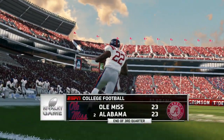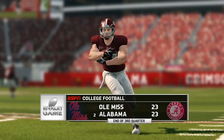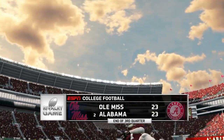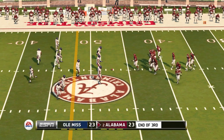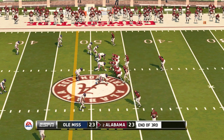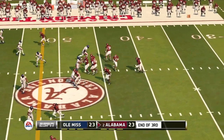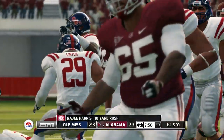So we played three quarters of football, and with one quarter to go, we're in a deadlock. Well, this final few minutes is going to determine this one. Tight ball game. Action set to start here in the fourth quarter. Makes it out to about the 43.